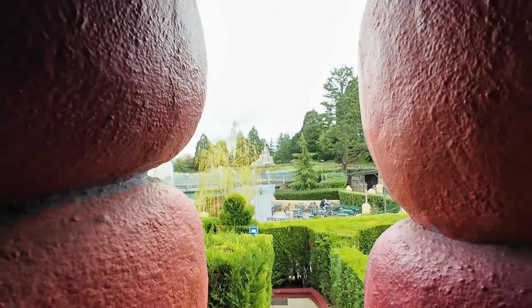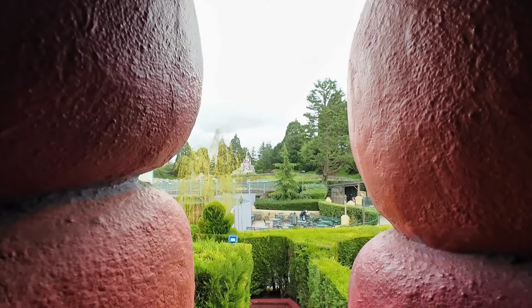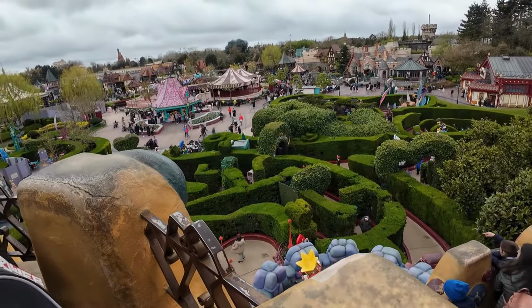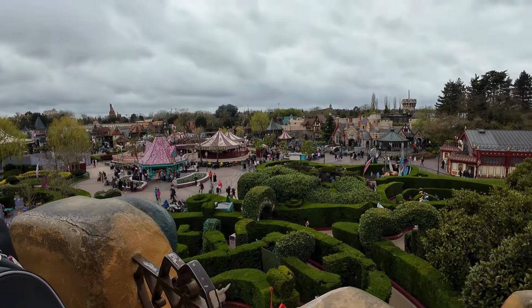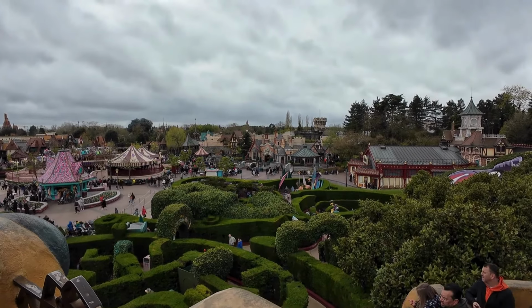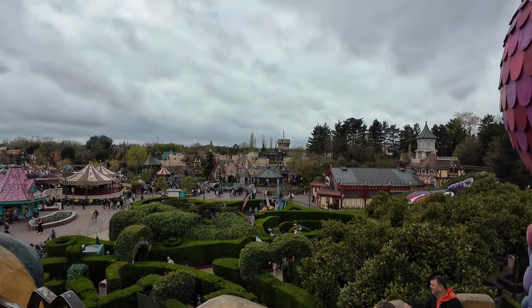Oh, that's a little tiny castle. I thought you meant the actual castle. That's the little boat ride castle. You get really good views of Dumbo and Peter Pan and all the maze. We'll move around to the side in a minute and then get really good views of the castle.